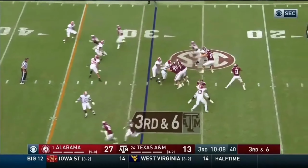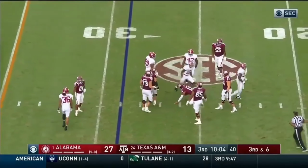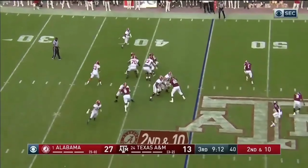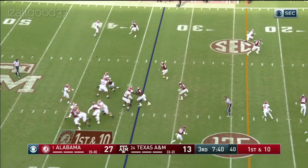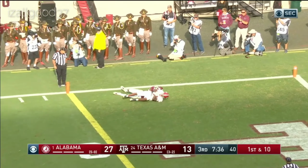Davis in motion, four-man rush. Line tripped up. I think it was Terrell Lewis that got him by the ankle. In motion, fake it to Harris, throw it out the flat to Waddle. Jaylen Waddle had a good game. Tua looks near side, wide open. Rodgers, he'll make the grab, he's in, touchdown Alabama.